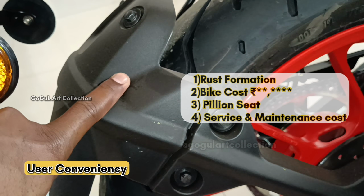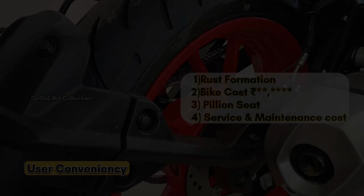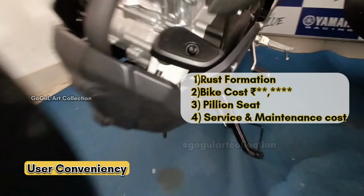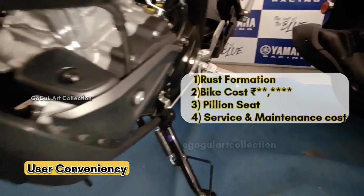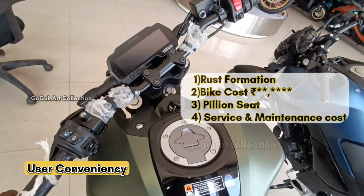But there are a few negatives in the MT15, even with the R15. The main thing to notice is the rust formation. Even on the disc brakes there is some rust formation after a few months. The bike cost is also somewhat overpriced, and I think you could give other extra features. The pillion seat is still laggy, guys.